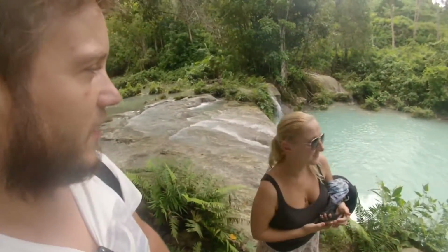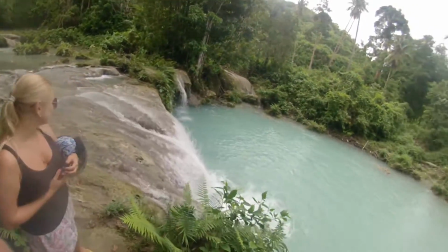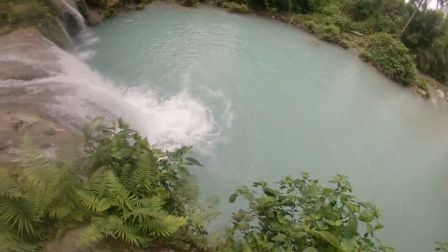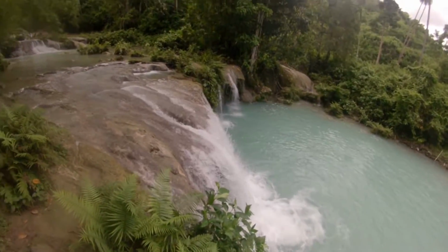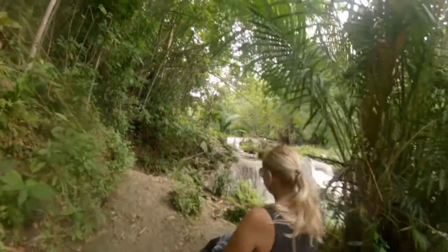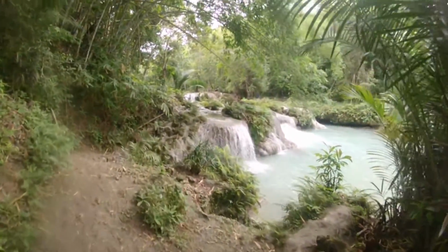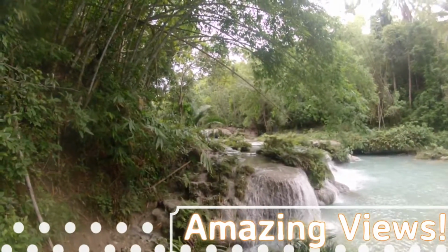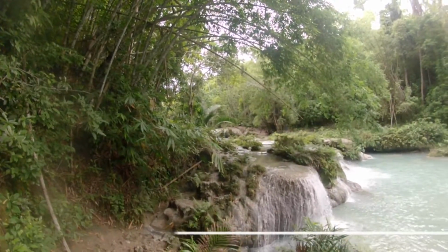That does look like it has some very nice small jumps. Unfortunately, you never know how deep the water is down there. So you jump in or catch and fish, I'm not sure. It's beautiful, look at that.